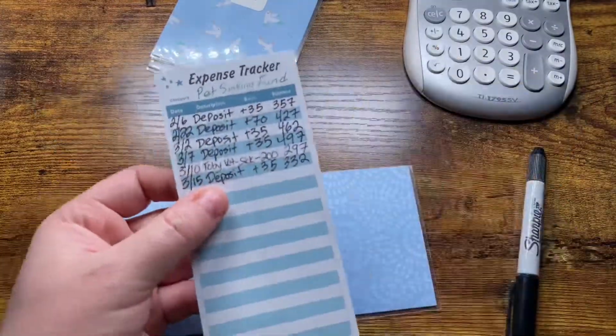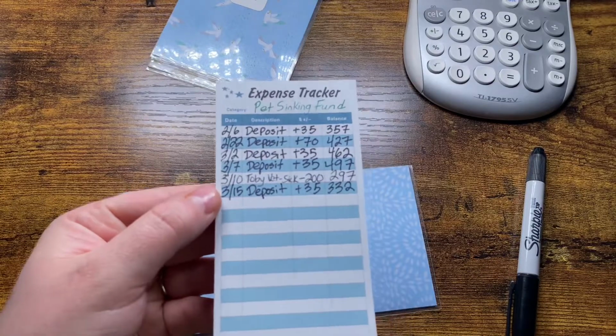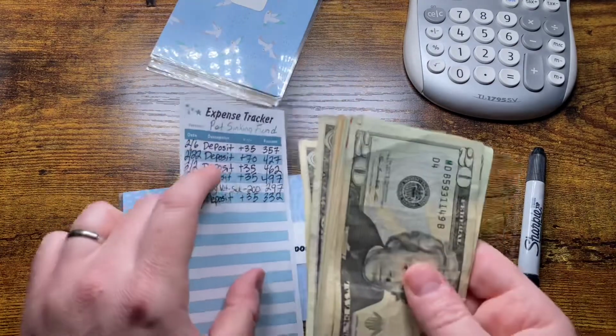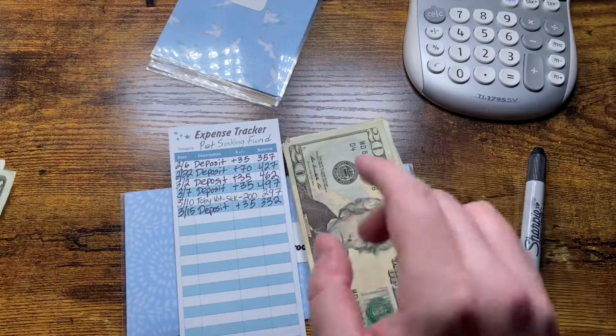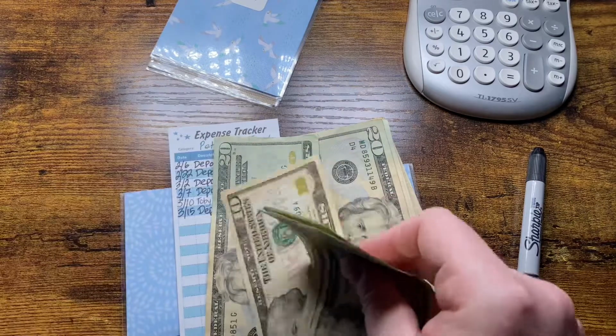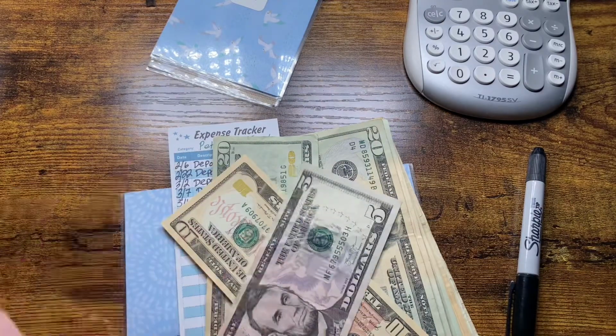So as of the 15th, we had added $35, which left us with $332. So I'm going to add $35 to this again today. So 20, 30, and 5.